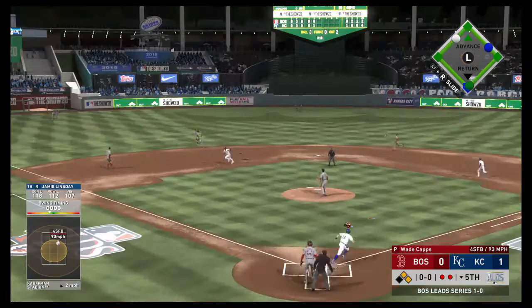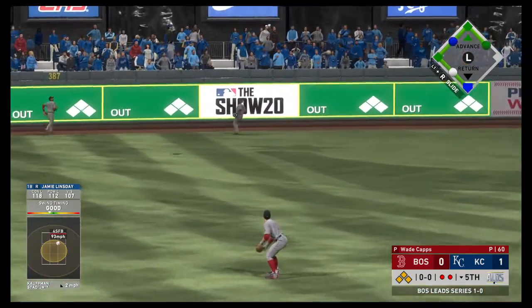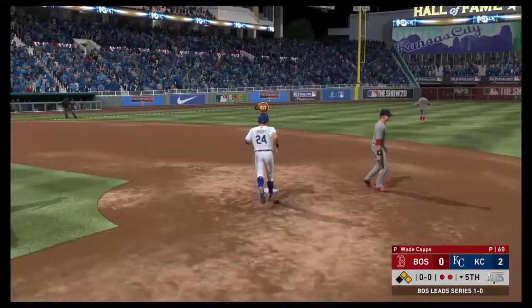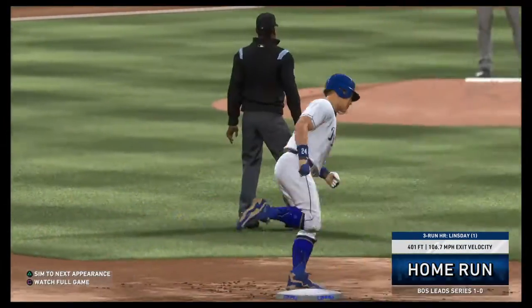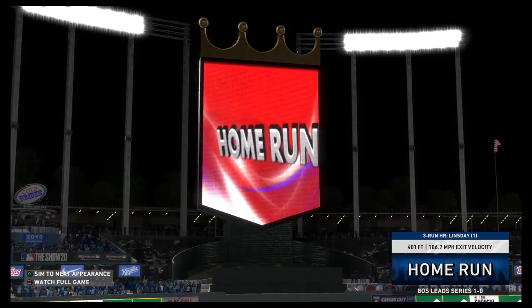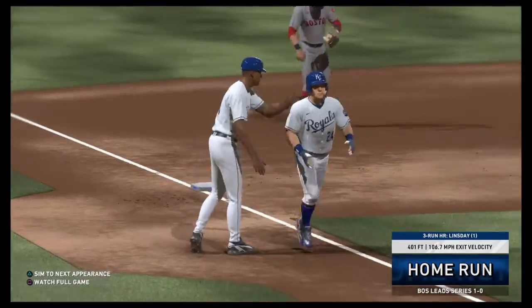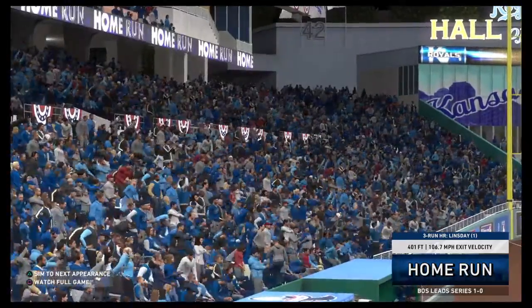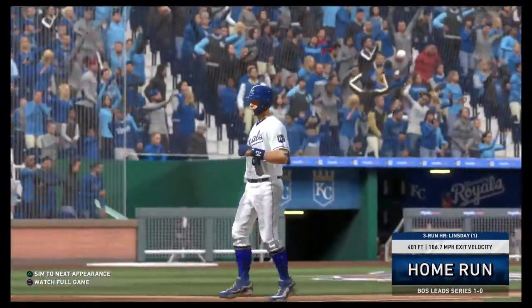Certainly just missed it. Hit high and deep out there to left center field. Going back is the left fielder. Still going back. A climbing attempt at the wall, but this one is gone. So a 3-run shot to left center, his second home run of the series, as the Royals have extended their lead to 4-0. We're going to need every run we can get.